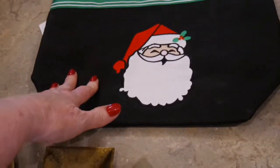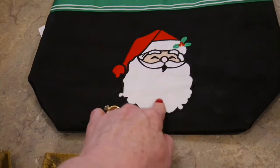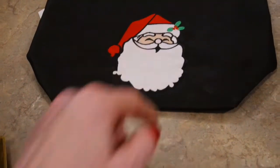I picked up this really cute purse. It had the tag on it. She probably charged me $1 for it. I'm going to put my initials on the bag. I thought that'd be cute to carry some in December.